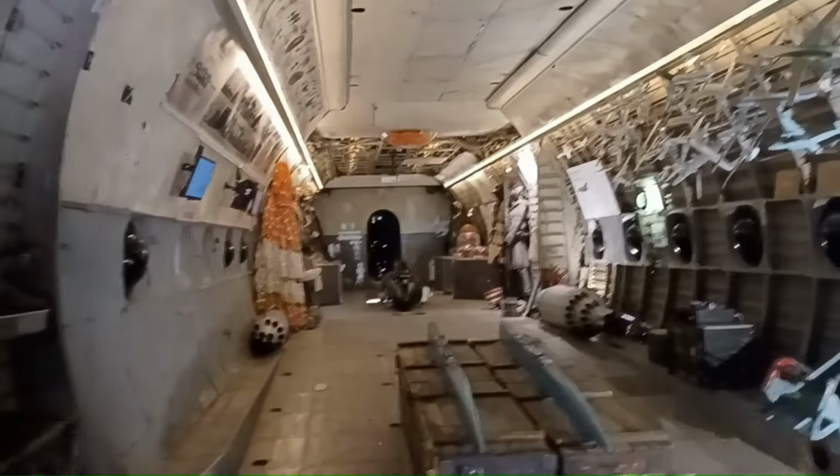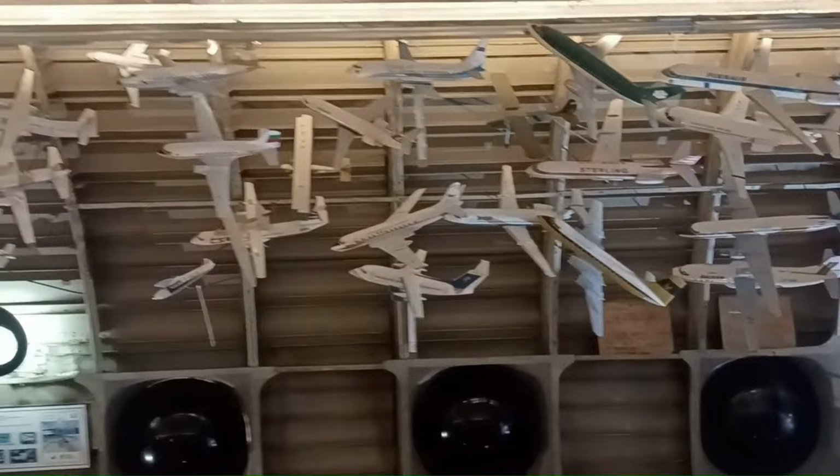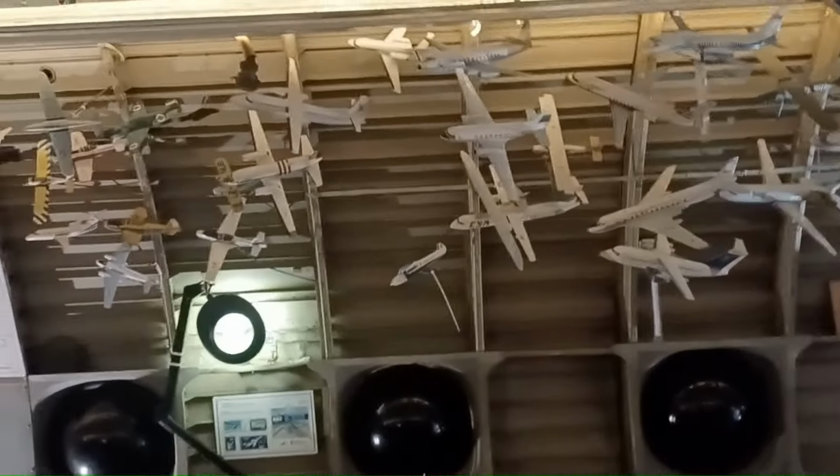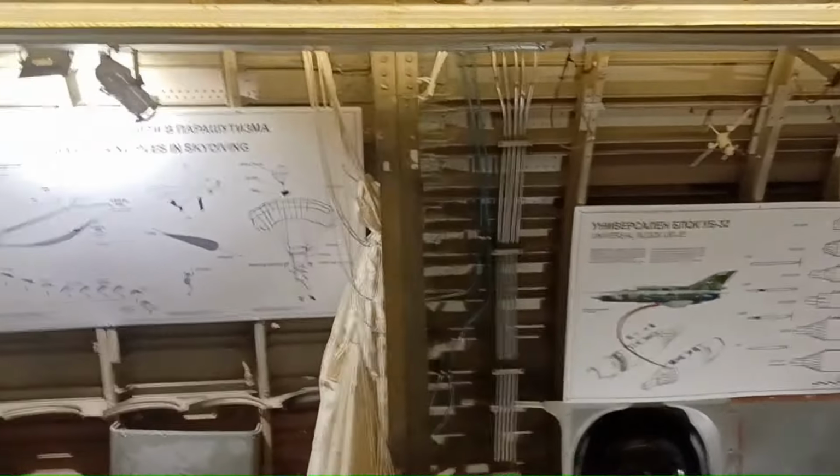There's a lot of stuff to look at on the inside of this aircraft. It's basically a tribute to aviation in Bulgaria in some ways. There's a video presentation, some interesting models, and space stuff, and the flight deck was done out all in dark. You could hardly film in it, but it gives you the atmosphere of being in space.